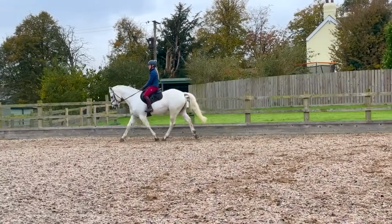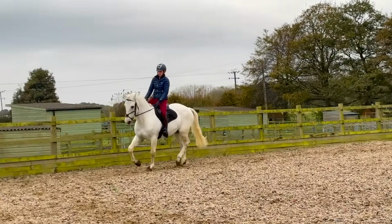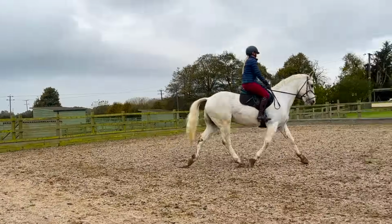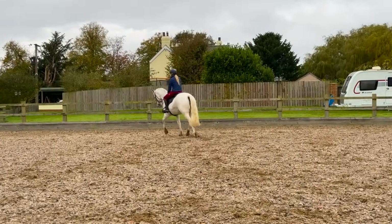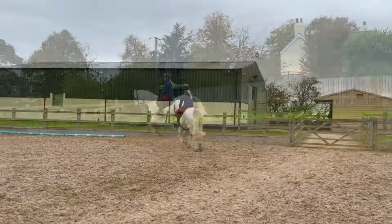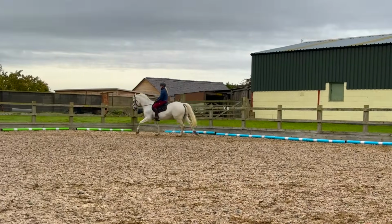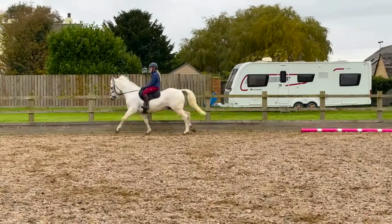We will be doing a lot of work on the flat. I think our jumping will come more naturally than our flat work, just because I prefer jumping, and to be honest, I think Percy does too. But for our first ever flat session, I was pretty happy with this. He was quite responsive to me, and he did eventually relax and listen to what I was asking. So I was really pleased with him, and I'm definitely looking forward to our flat work lesson, which is coming up in a couple of days.